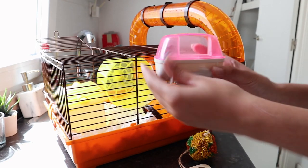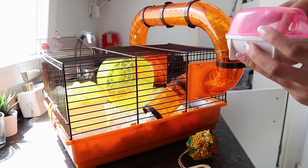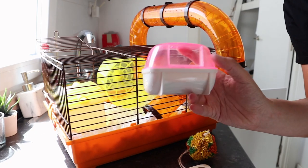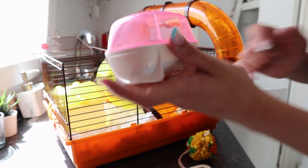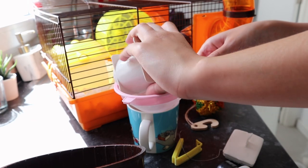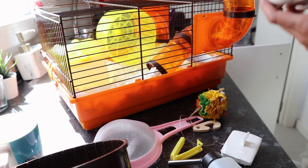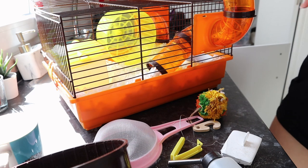Alright, here it's a sand bath. As you guys know, this is his favorite thing in the entire world. Trust me, people love the sand bath. He has a bigger one than this little tiny bathtub, but he only likes to do it inside here. Maybe it's because he feels safer because it's like a tight place. I'm not sure, but he definitely loves this one. Gonna do it like that to just clean it. Alright, so it's all clean now. And I'm gonna try and find a place for it, but it's gonna be hard.